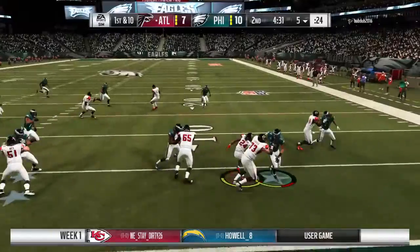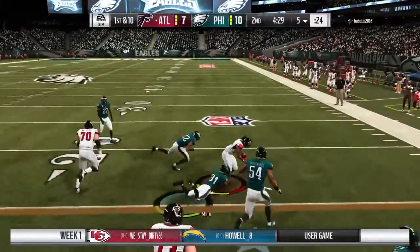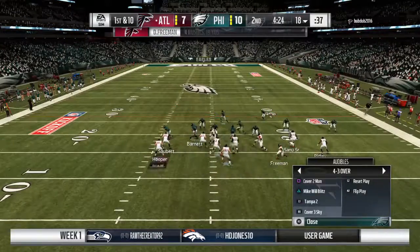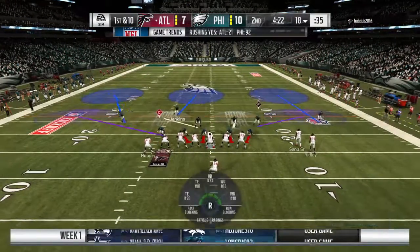The drive will start with a carry by Devontae Freeman. And they'll get him down up past the 15. That'll go for a gain of 13, helping big time to get away from that end zone.